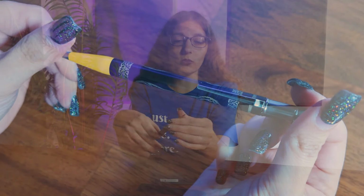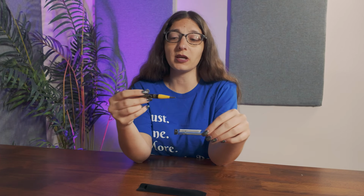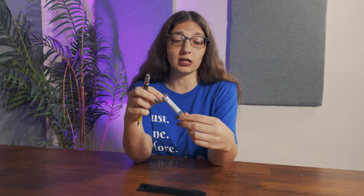This is a 1.1 lead, and I got their bestseller, which is Wet Noodle. It really does just glide on the paper. It is really quite something for lead, and I also got refills for it, so I don't have to worry. I have a stock for now of them.